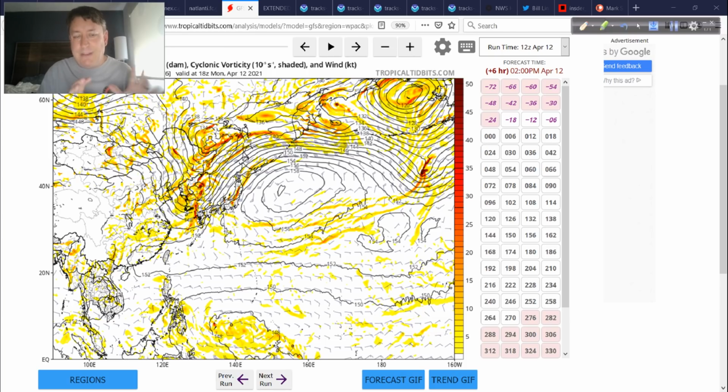But I don't think that's going to happen because this is not at a lower latitude. Usually your westerly wind bursts, as we call it, or your westerly wind anomalies, need to take place closer to about 5 degrees latitude, between 0 and 5 degrees north latitude, the equator being 0 latitude, of course, for a sustained period of time.